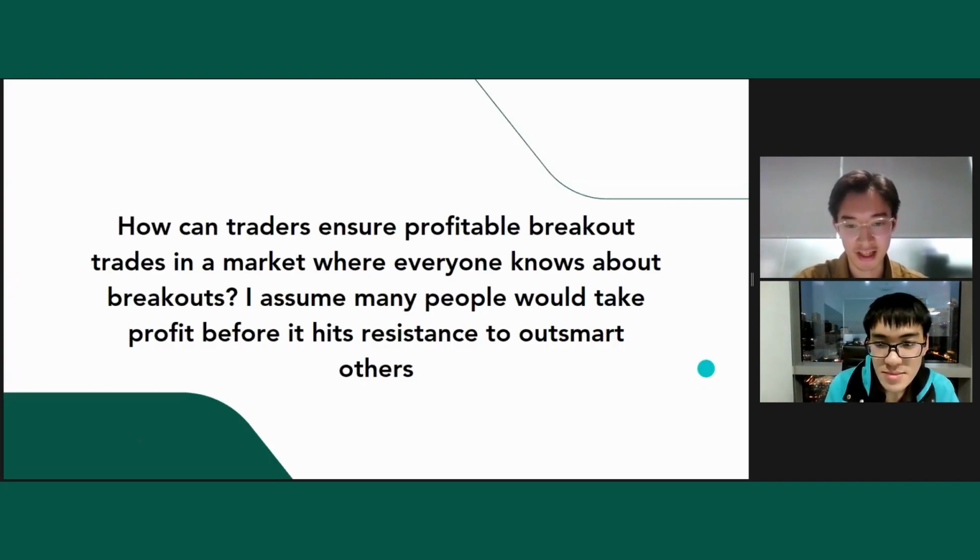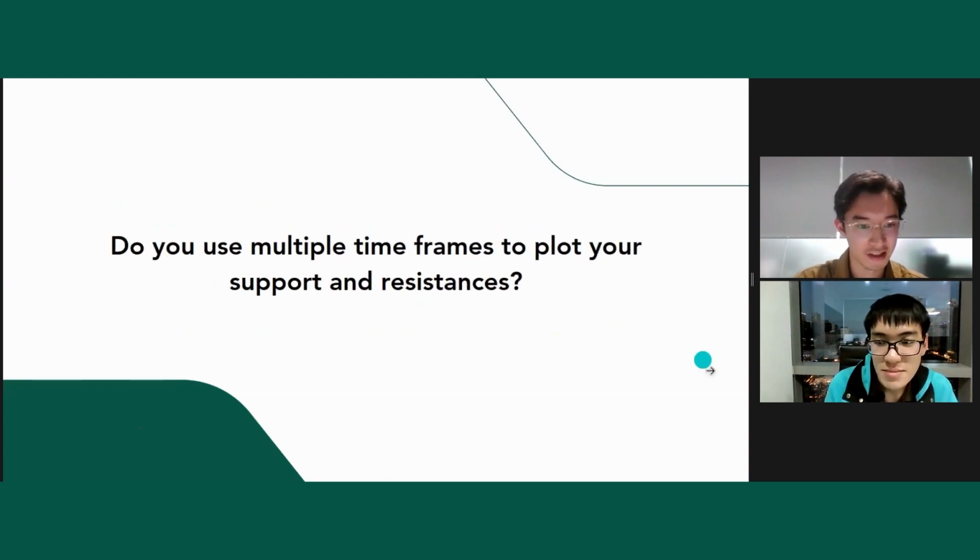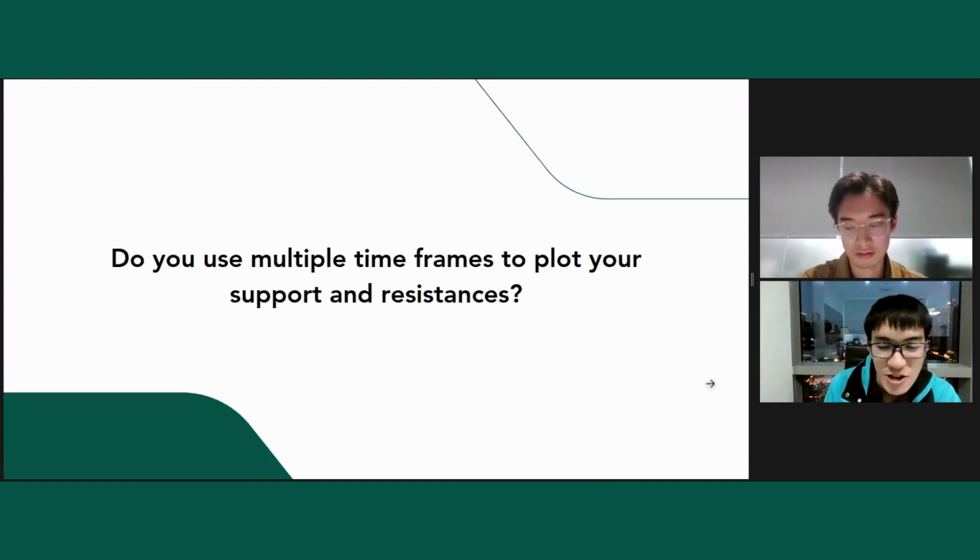Next, let's move on to the next question. Do you use multiple time frames to plot your support and resistance? Okay, so I mostly use the daily time frame because that's the most common time frame, but I do sometimes go to the weekly chart to see the clearer picture. So sometimes I do use the weekly chart, but generally it's the daily and the weekly.